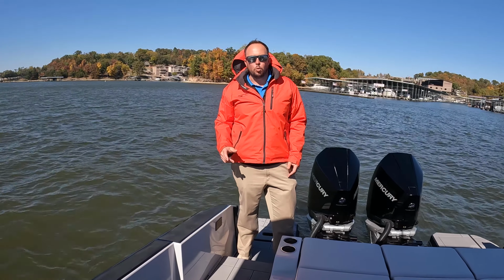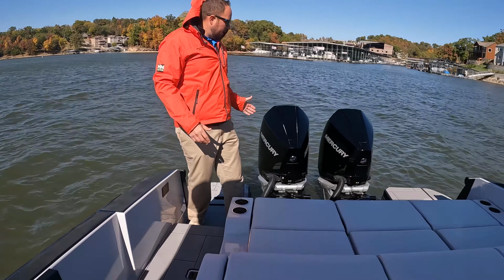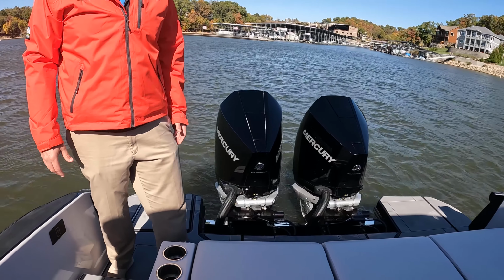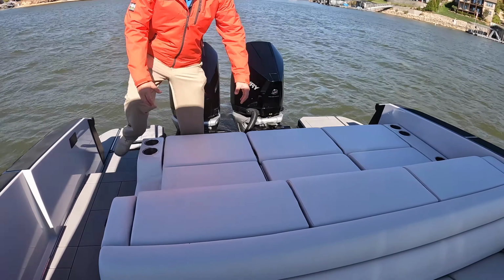Today we're on the all-new 2023 Aviara AV32 outboard. Starting back here at the back of the boat, you're going to see this is powered by twin Mercury 300 horsepower 4-stroke outboards. Also back here, you have a great, large seating area.